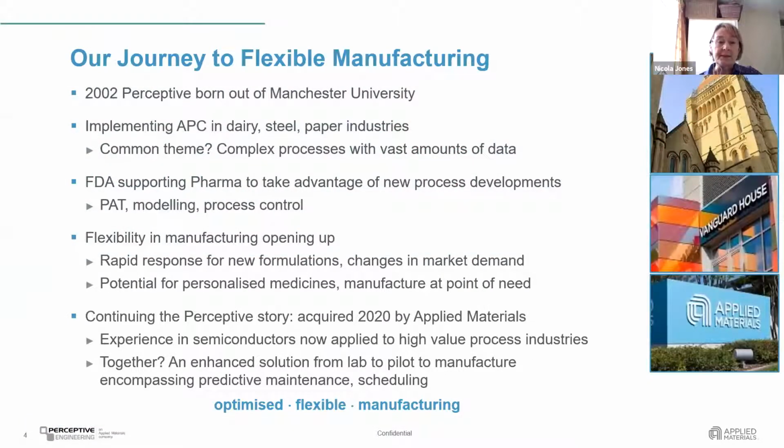So in terms of Perceptive, we were born out of Manchester University back in 2002. This essentially gave us the opportunity to start to close the gap between academic developments and the practical implementation to begin to deliver some robust industry solutions. So we began by delivering APC predominantly to the dairy, the steel, the paper industries. They may seem very different, but what do they have in common? Well, it's complex processes with vast amounts of data, which, as it turns out, was extremely good for Perceptive company growth.